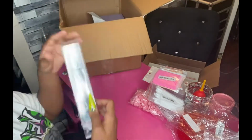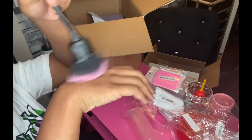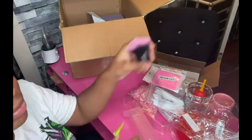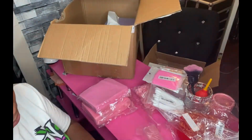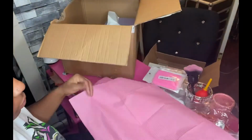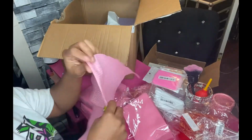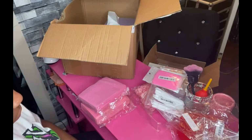Those are the swabs for eyelash extensions. That I was really excited about. That was really cute. That's a little dust brush for nails. It was bigger than expected. Those are little pink towels for me to do nails on, or just to work on in general. I can use them for makeup as well.